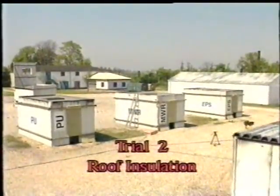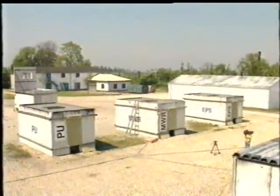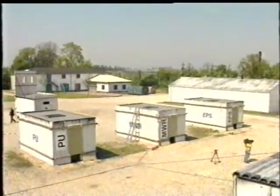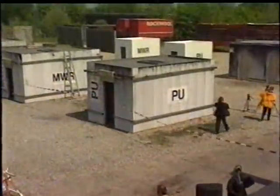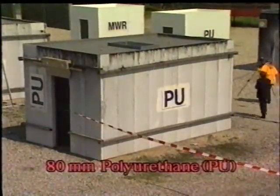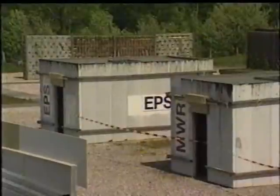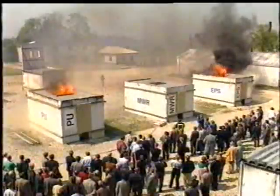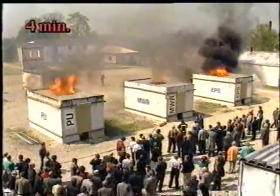Rockwool's own large-scale demonstrations clearly show the differences between combustible plastic foams and non-combustible flat roof insulation. The first house is insulated with polyurethane, also called ISO in North America. The hut in the middle is insulated with Rockwool, and the last hut with fire-retarded expanded polystyrene. Note the roof at the back. Ignite the chemically retarded polystyrene emission.